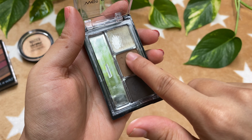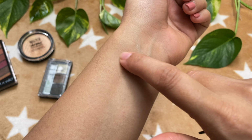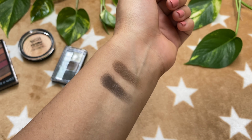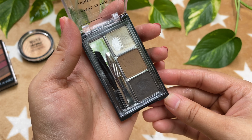Now the pigmentation of both these eyebrow powders is great. They do stay put throughout the day, and you can finish it off with the eyebrow wax. It helps keep your eyebrows in place for a long time. There is a lot of things going on in just one single kit, and I think it's a must-have for beginners.